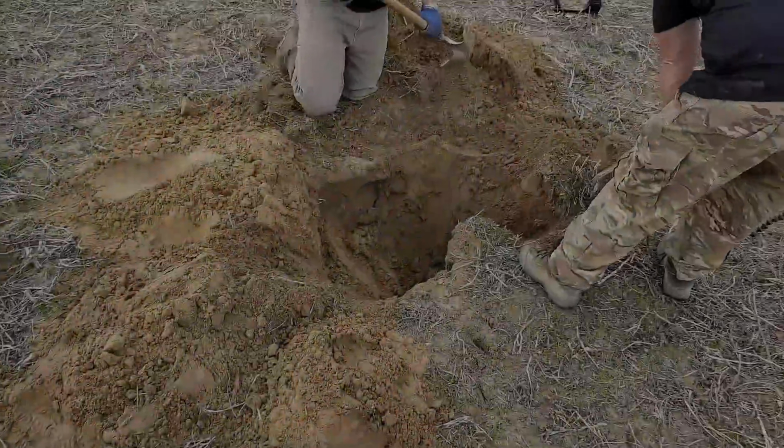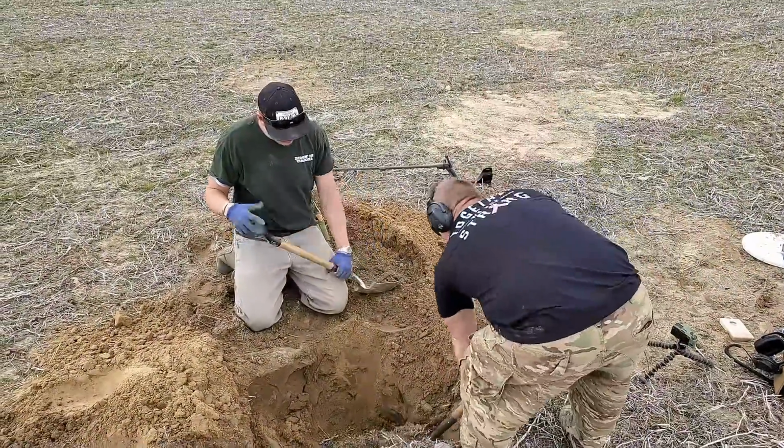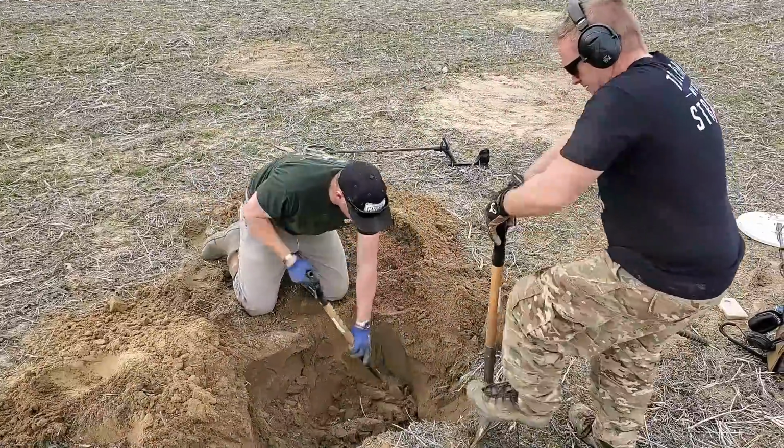Thanks. So you want dirt this way? I mean, wherever we put the dirt, we're going to have to move it because it'll be in the wrong spot.